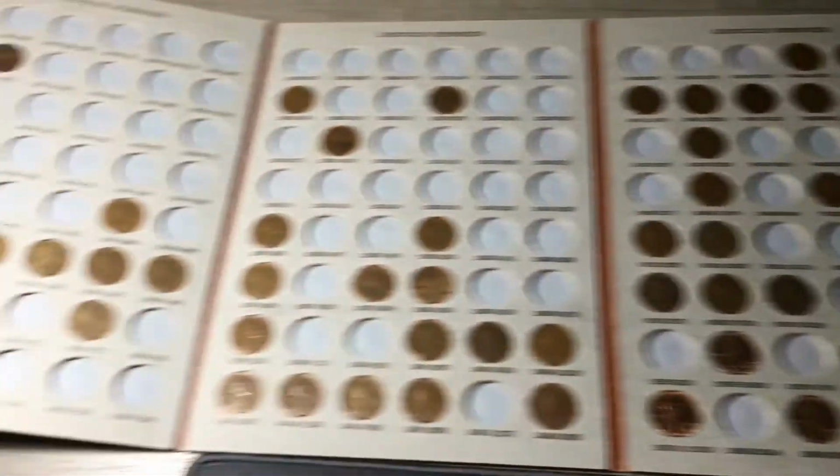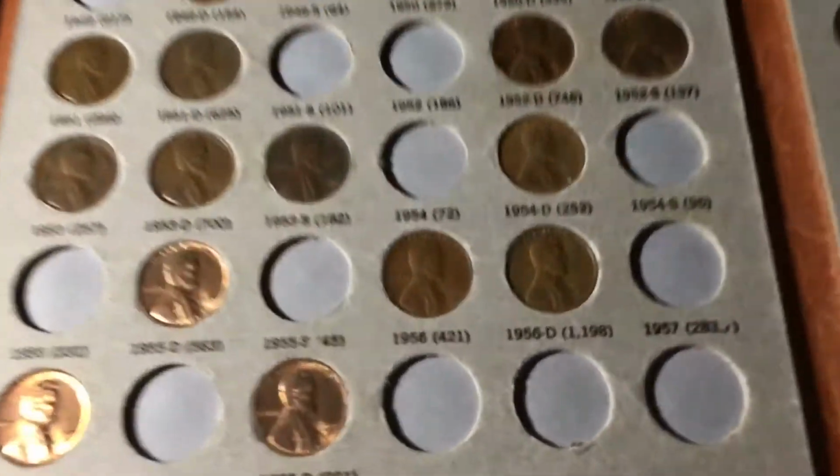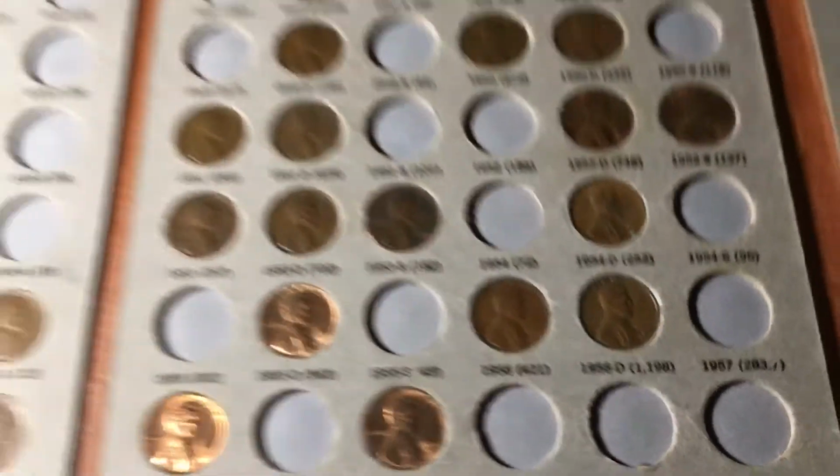Just finished putting everything into the album, and here's how it looks now. We did actually have an addition in this hunt, which I didn't think we did. We actually needed the 1956 from Philly, and we did add that in this episode, which is awesome.